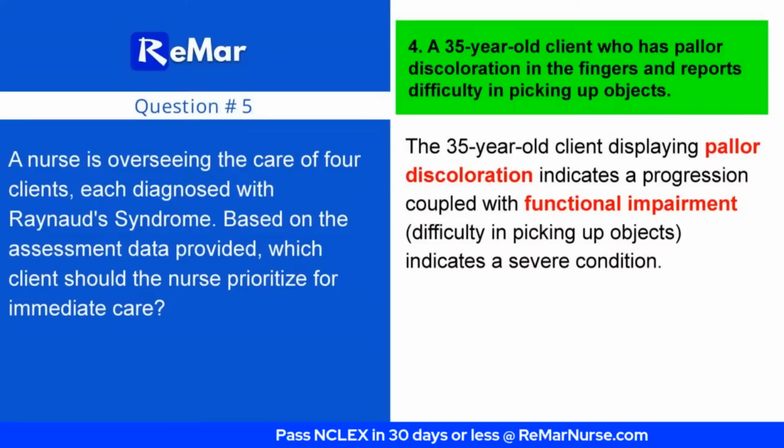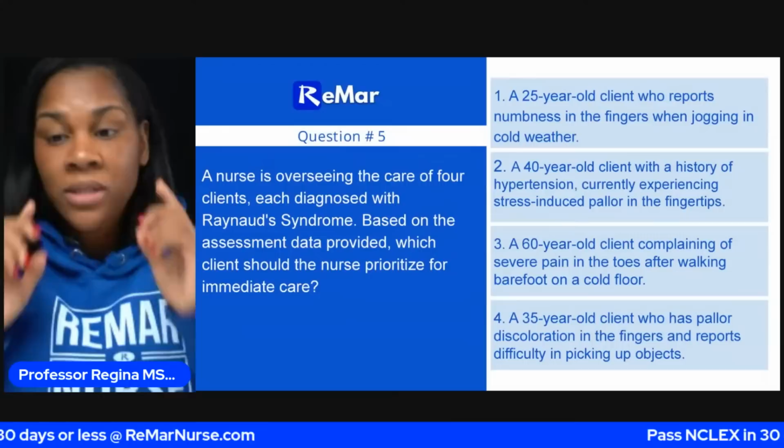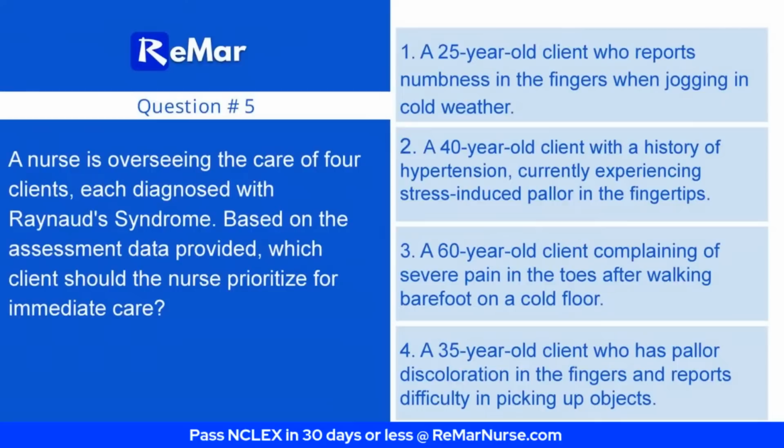I've got to call the doctor. And let's go back and look at the other choices, because I feel like I'm getting some pushback about why it's number four, and that's okay because we're here to talk about it. So number one, remember, when everybody has the same problem, the same diagnosis, what we are focusing on is the unexpected reports. What is something that I'm not expecting the patient to have? Number one says, a 25-year-old who reports numbness in the fingers when jogging in cold weather. Am I expecting that with Raynaud's?